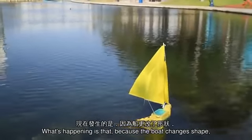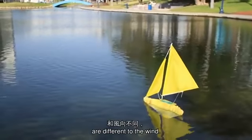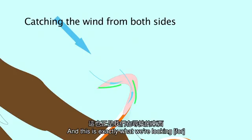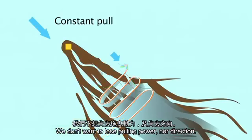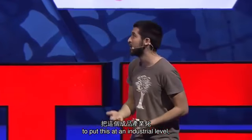What's happening is that because the boat changes shape, the position of the front sail and the main sail are different to the wind. We're catching wind from both sides. And this is exactly what we're looking for if we want to pull something long and heavy. We don't want to lose pulling power, nor direction. So I wanted to know if it was possible to put this at industrial level.